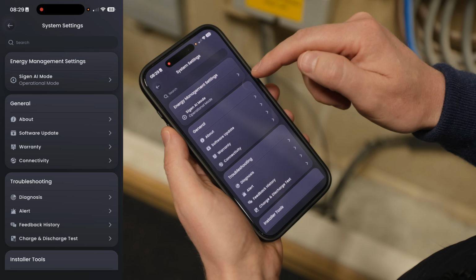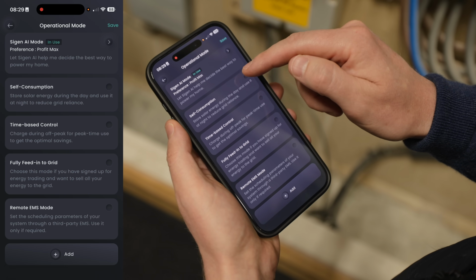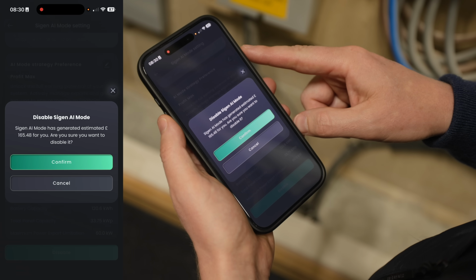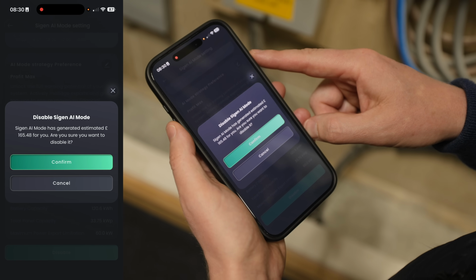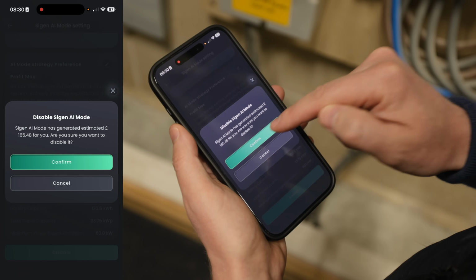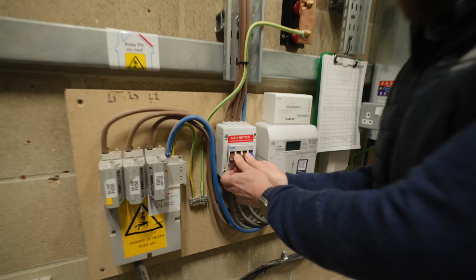Now I need to switch the system from AI mode to self-consumption mode. Su AI mode has generated an estimated £165.48 for you. Are you sure you want to disable it? Oh, this is gonna cost me money. So now we're gonna switch on self-consumption mode, and now we're going to go off grid.